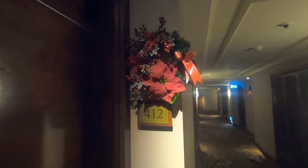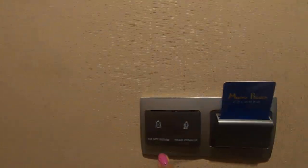So, outside you've got the doorbell. And then I think you can control the do not disturb from inside the room. Room 412, the reef. Key card entry. So here, if I put the do not disturb on here, it's then here. Please clean my room as well.